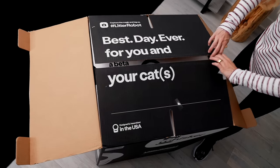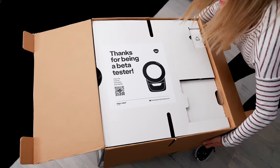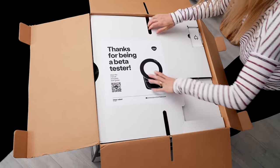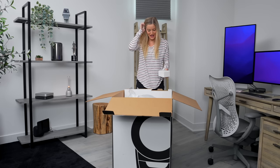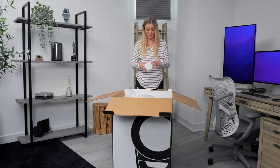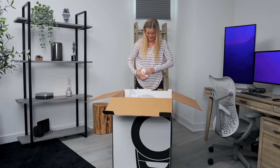Oh, I love this. It says, best day ever for you and your cats. I also have a feeling, knowing Ed's cats, that they would probably really love this box. So this is the white version. There are actually two colors. I asked Ed what color he wanted and he chose the white. So I'm very excited to see what this looks like in his place.